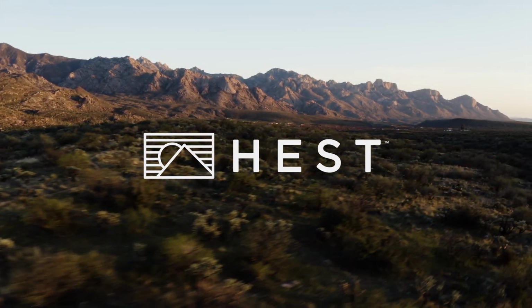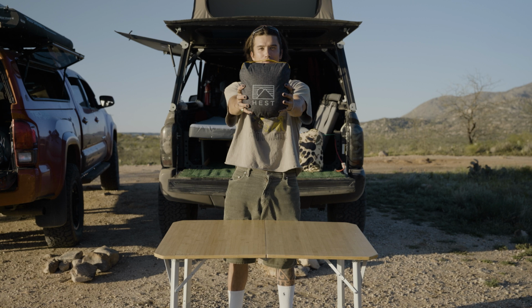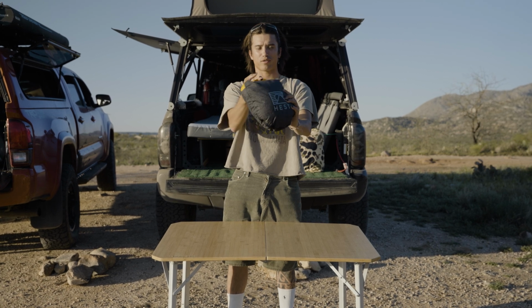Are you ready for all-time sleep comfort wherever you go? Introducing the new HEST Pro Travel Pillow, our most versatile travel pillow yet.